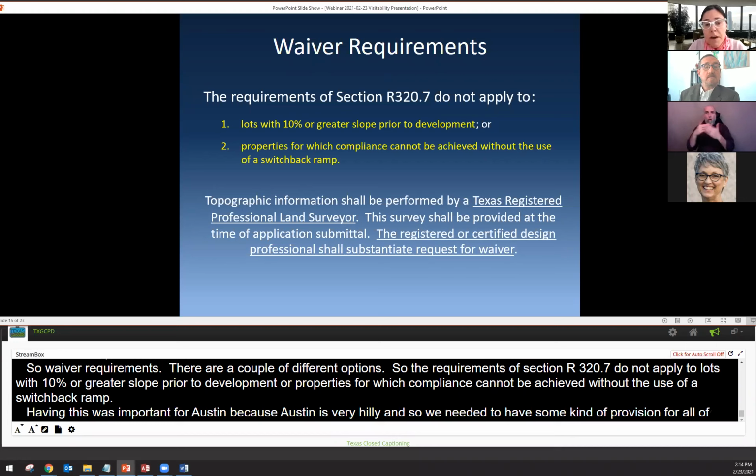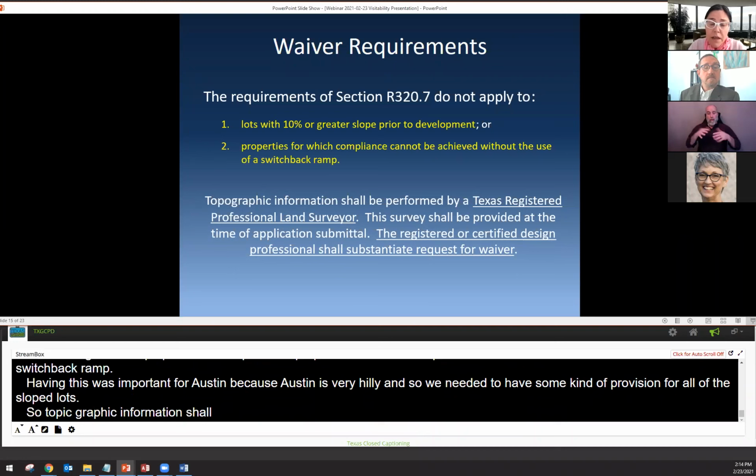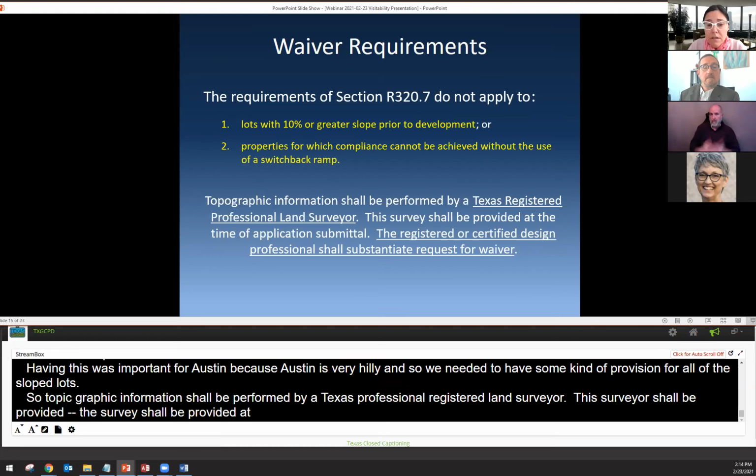Topographic information shall be performed by a Texas registered professional land surveyor. This survey shall be provided at the time of application submittal. The registered or certified design professional shall substantiate the request for the waiver.